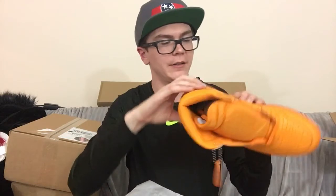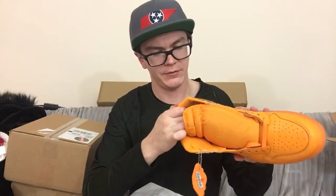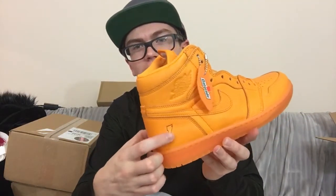I keep hearing people say it's shattered backboard quality. It might be. It's definitely a tumbled leather. It's very, very nice. You can see there is the Gatorade logo. It is always orange on all the colors. The blue makes it really pop. This one, it kind of just blends right in. But I like this orange.